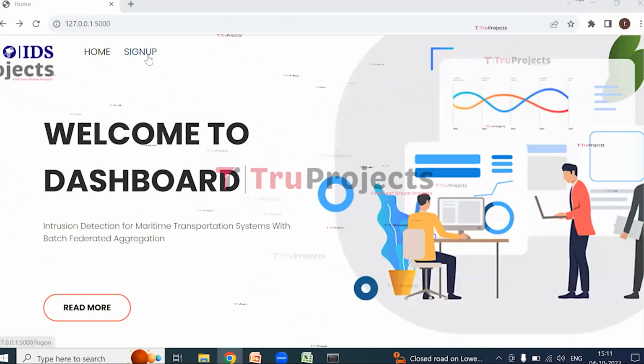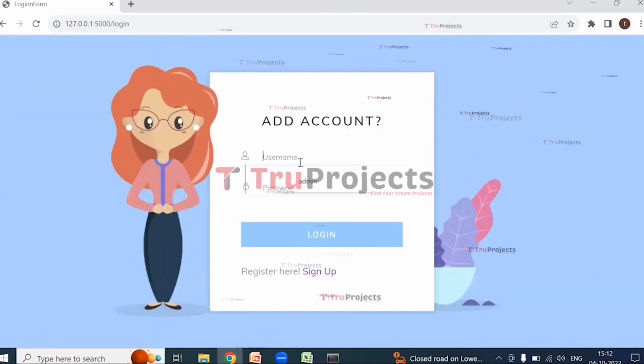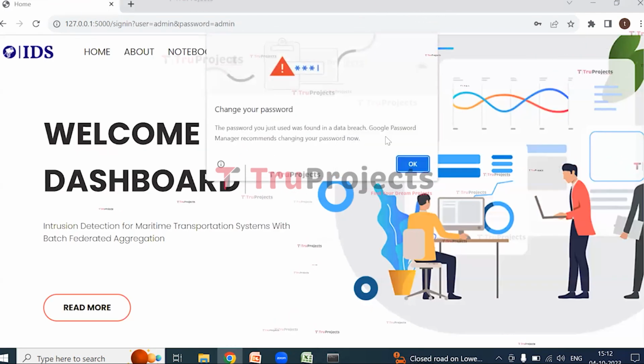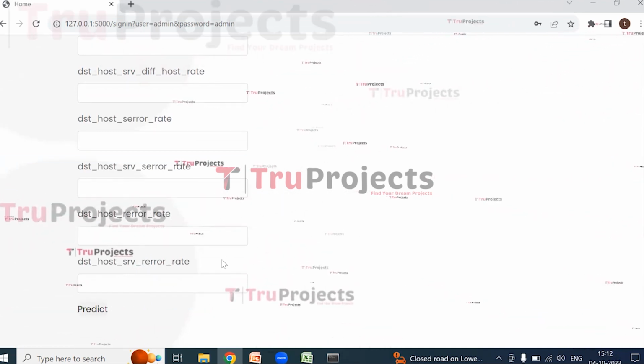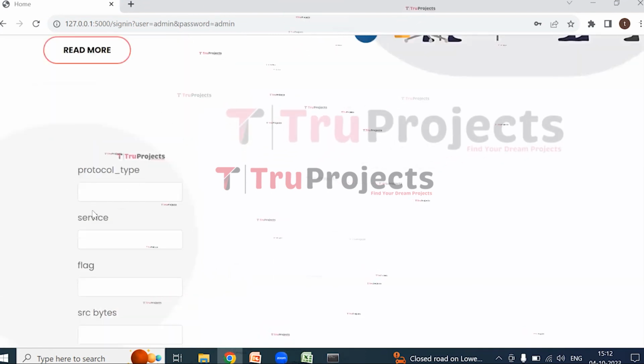Click on sign up button to register. If we are a new user, we need to register first, but I have already registered, so click on sign in. Here we need to enter the username and the password which we have created, and then click on login. We have logged in. So here we need to enter these parameters first to predict the attack and its type. So I'm entering the parameters now.